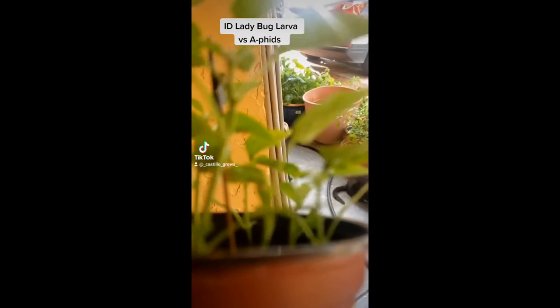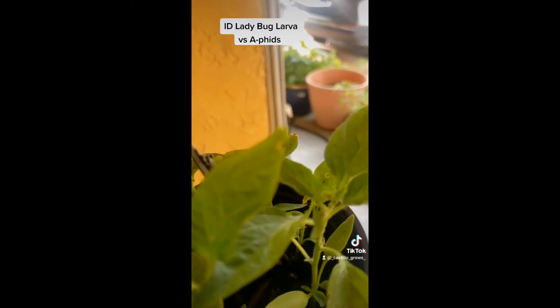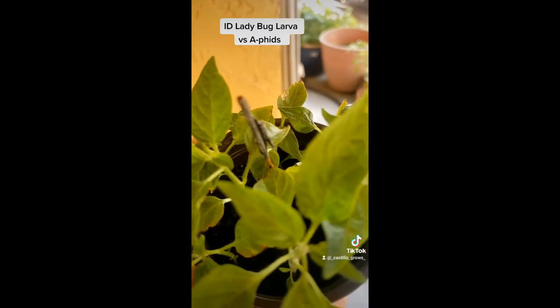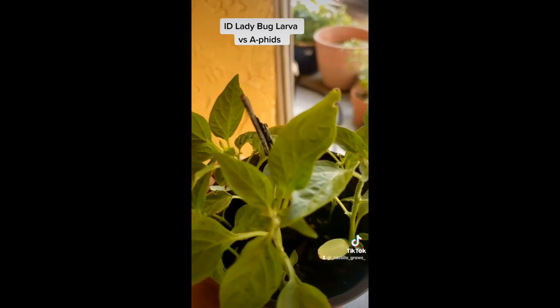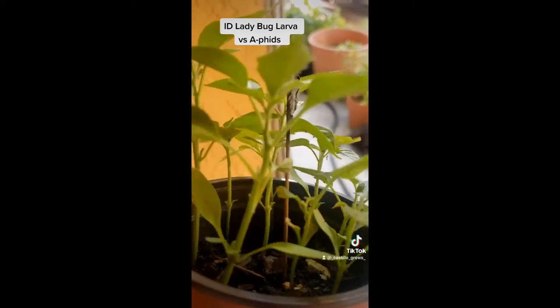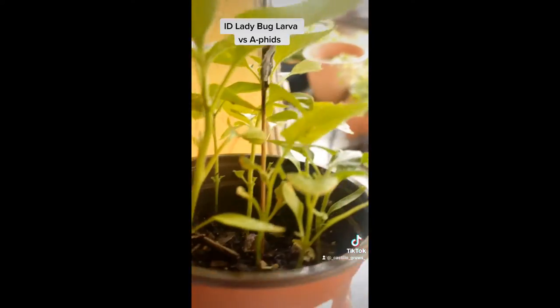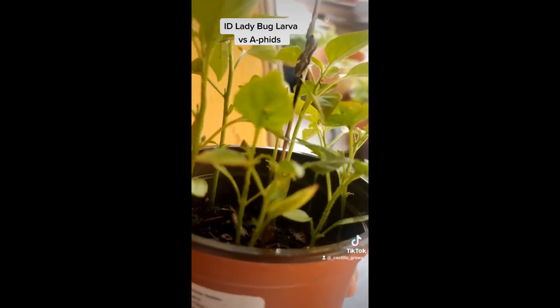These are, I believe, some sort of spicy pepper sprouts. I'm sorry, I don't have such OCD gardening maintenance for my garden. I should have probably written it right here on the label, but I didn't.